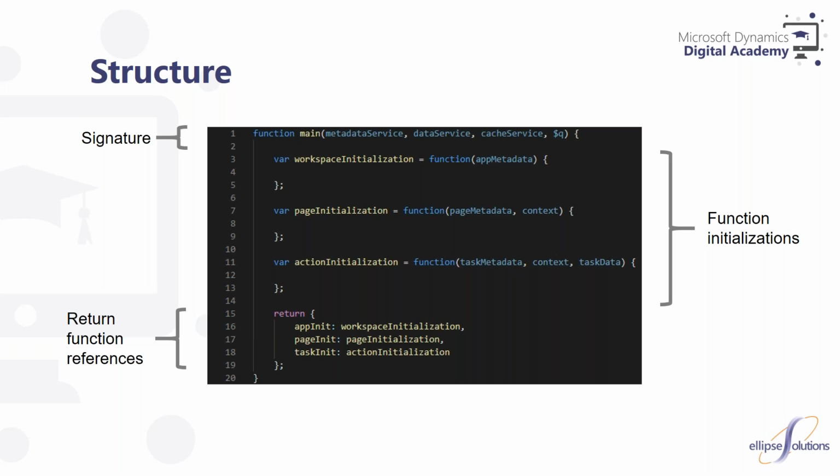In this function, you will add 3 functions, as I had mentioned before, and you will return them in the object at the end of the execution of this function. And the idea is that this object that you're returning contains the references to these functions under the names of app init, page init, and task init. Also, as mentioned before, the metadata service is the one that is the most used, and we'll see it in a bit. We will use it to provide styling to the application, as well as modifying some actions.